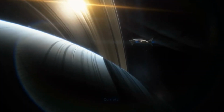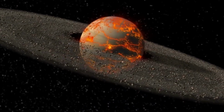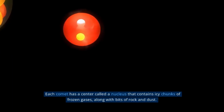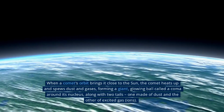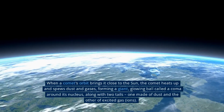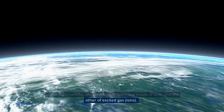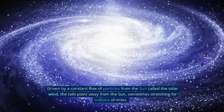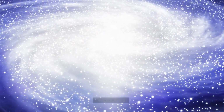2. Comets. Comets also orbit the sun, but they are more like snowballs than space rocks. Each comet has a center called a nucleus that contains icy chunks of frozen gases, along with bits of rock and dust. When a comet's orbit brings it close to the sun, the comet heats up and spews dust and gases, forming a giant, glowing ball called a coma around its nucleus, along with two tails, one made of dust and the other of excited gas ions. Driven by a constant flow of particles from the sun called the solar wind, the tails point away from the sun, sometimes stretching for millions of miles.